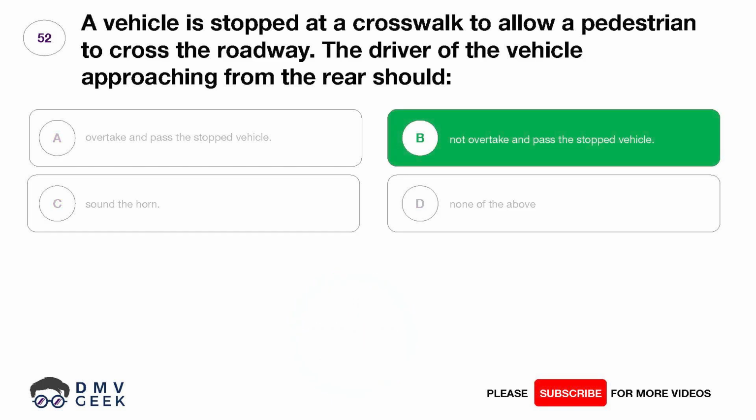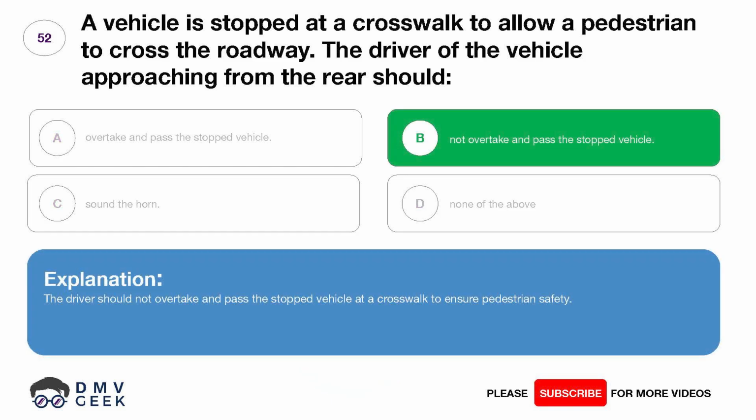The answer is B. The driver should not overtake and pass the stopped vehicle at a crosswalk to ensure pedestrian safety.